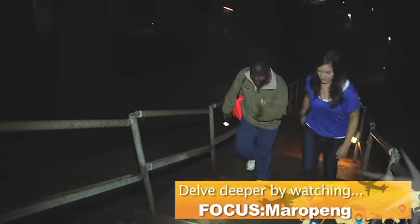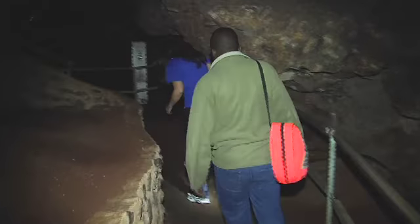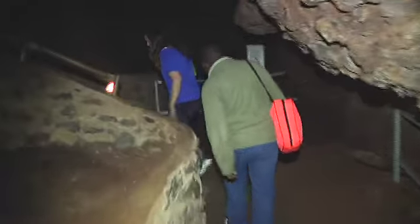How many steps have we got to get back up? Back up, basically we've got 125 steps going back up. Nice. And onto the narrow caves. Narrow tunnels. Narrow tunnels, okay.